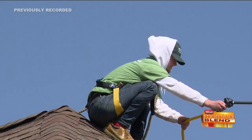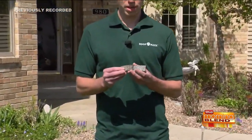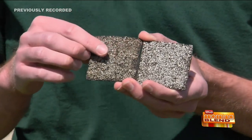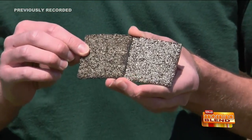Yeah, so I have two shingles right here. This is from a 17-year-old shingle. One of them was treated and the other was not. I don't know if you can tell on screen, but there's definitely a color difference between this one and this one. It brings back the oils, making the shingle look closer to when it was a newer shingle.